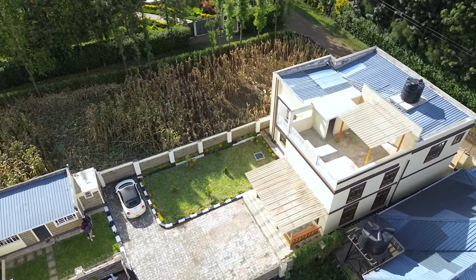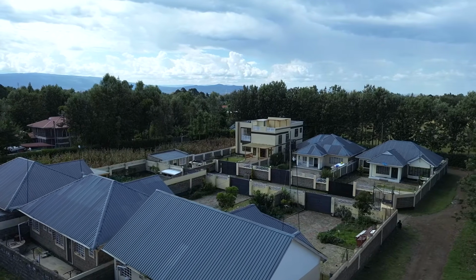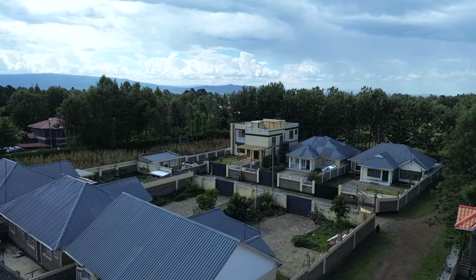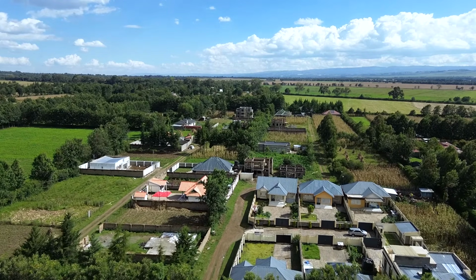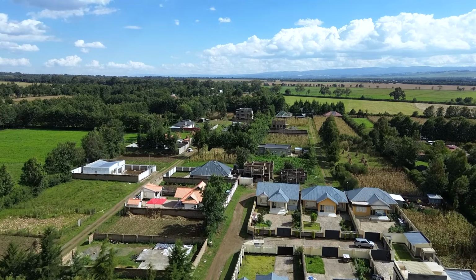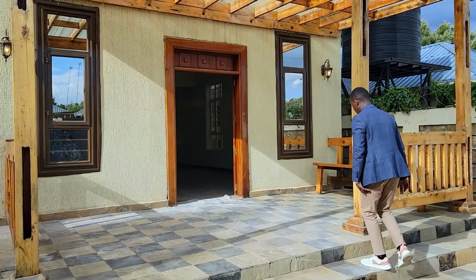So the home is inside a gated community of 6 homes. And also this is like phase 1. There's another phase on the side with more bungalows coming up. So for today, let me show you this one.